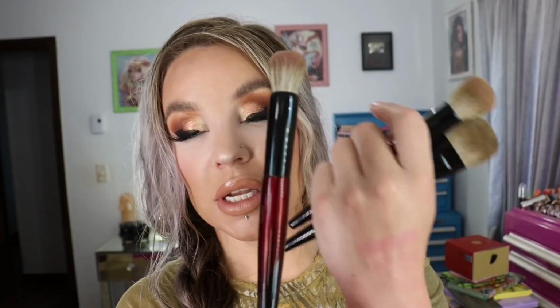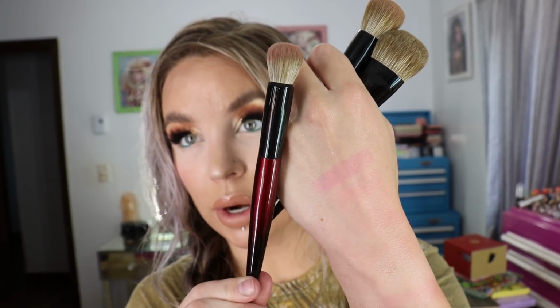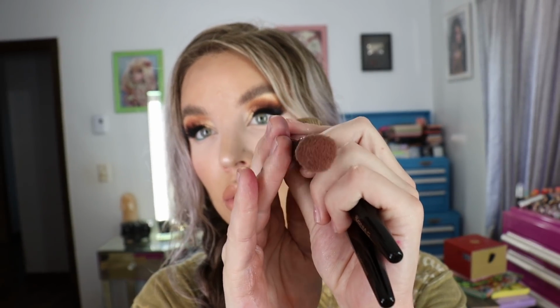And then we've got the full-size version of the mini base brush right here. And I actually used this to buff on blush on my cheeks today. Loved it. It's very precise when you use a brush like this, and it buffs really well. So this one is circular all the way around. And then you have the larger version of that, which is the classic base brush. And I use this for bronzer. I like to use smaller, kind of densely packed brushes like this for precision for bronzer.